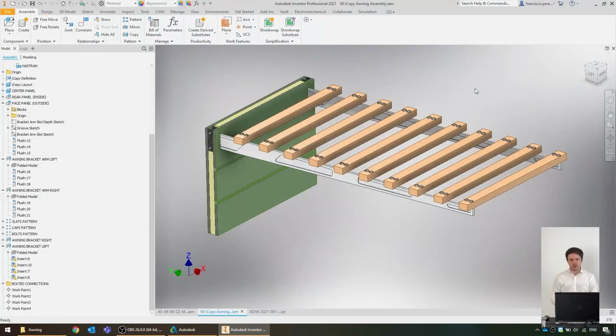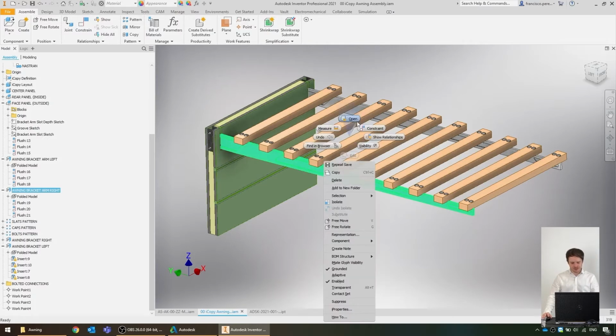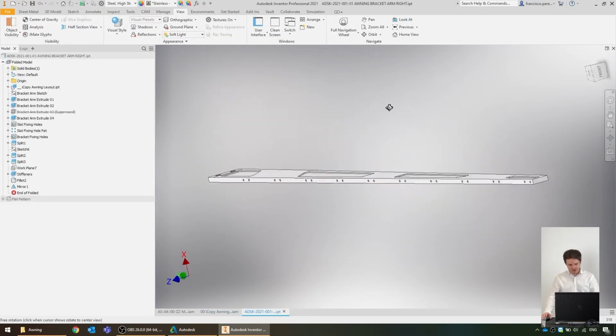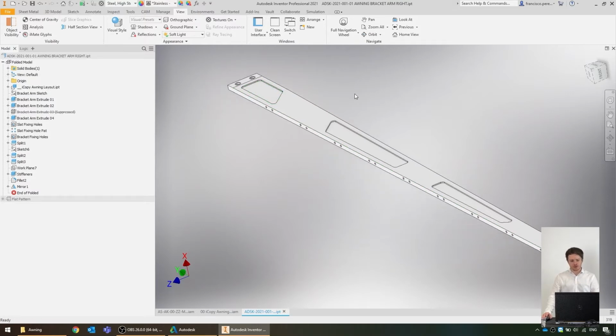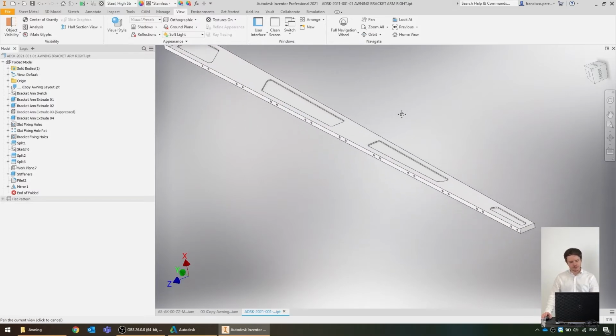So we have the awning from the previous exercise. We're happy with the design. We know that it works. We're going to go into the parts and we're going to define the toolpaths to cut it out on a CNC machine. So I'll choose this arm here and we're going to pick on this arm. So let's look at the design. It's got a few features about it. We'll have a look at it before we continue.